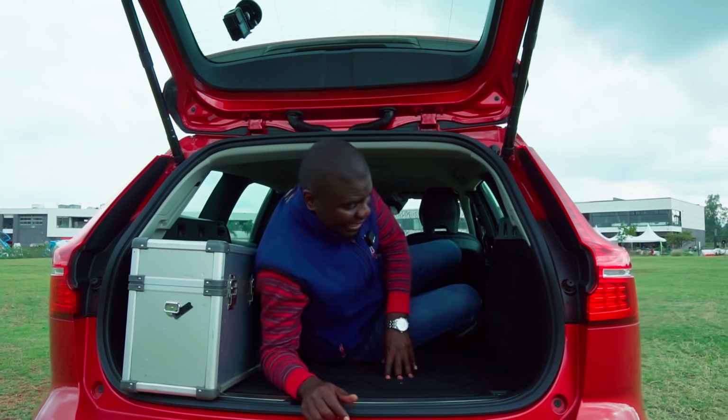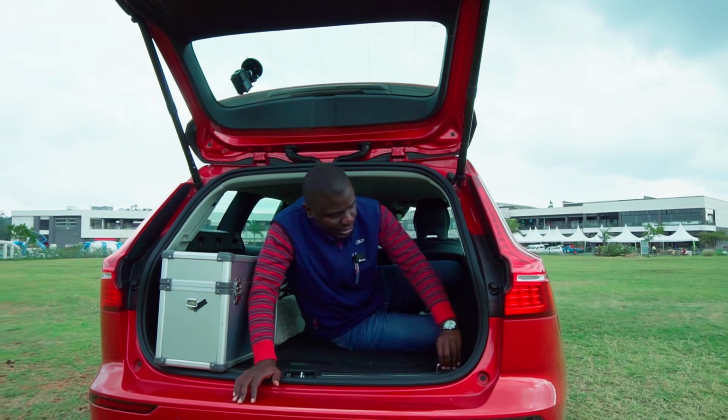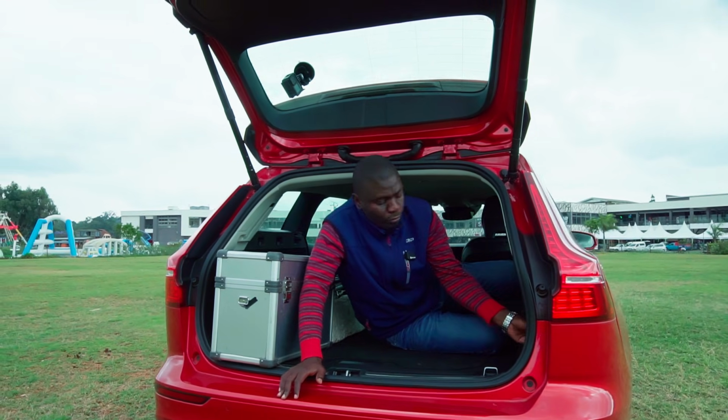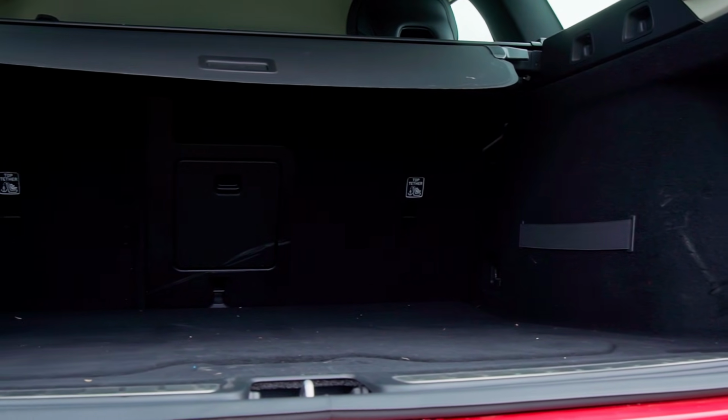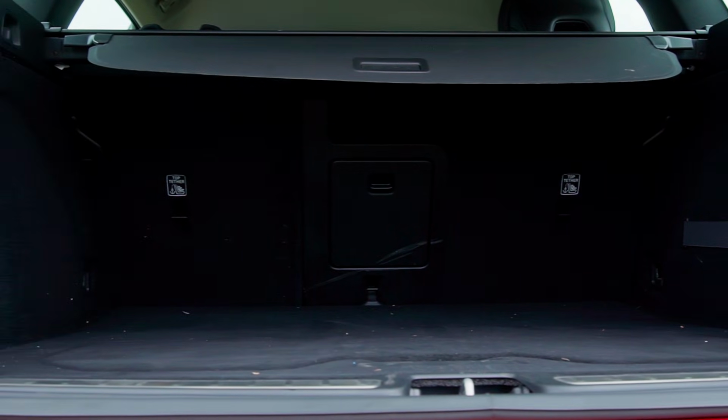Beautiful. Now, there's another feature. Of course, you can mount your luggage here. You have a 12-volt socket here in case you want to power up some of your electronics while sitting here and enjoying a cool evening sunset.